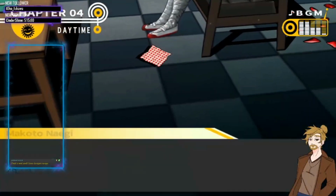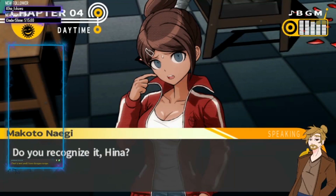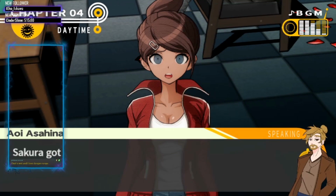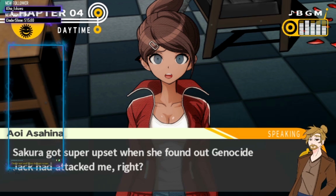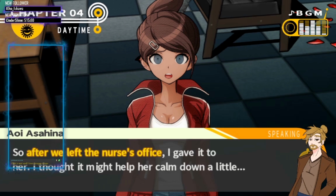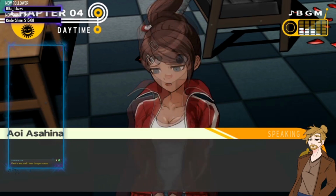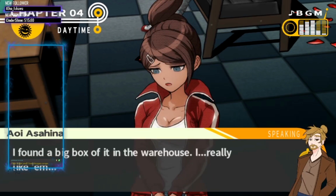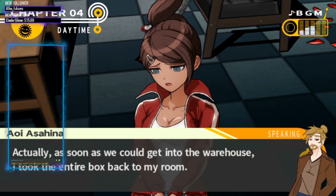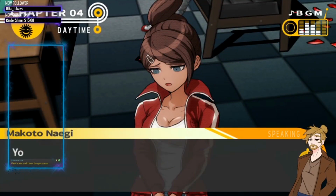Hello. What do we got here? Looks like some kind of wrapper. Huh? Yeah, I mean, I gave it to her. That's a candy wrapper. Sakura got super upset when she found out Genocide Jack had attacked me, right? So after we left the nurse's office, I gave it to her. Thought it might help her calm down a little. So you gave that candy to Sakura. I found a big box of it in the warehouse. I really like them. Actually, as soon as we could get into the warehouse, I took that entire box back to my room. I made sure nobody else could get their hands on them.